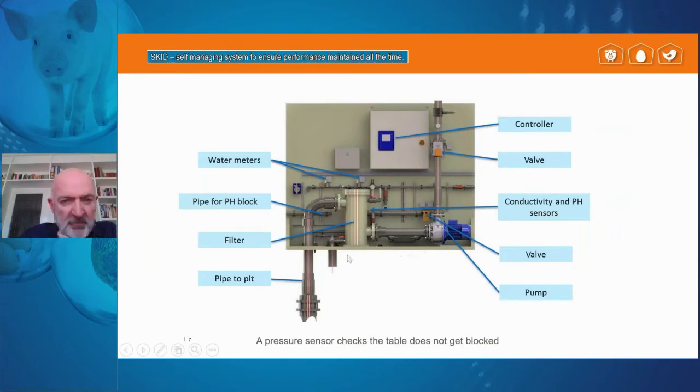This is what we could refer to as a skid. It's an engineering frame. In commonplace today, these systems are fairly standard. So in here we have the pipe that pulls the water out through the scrubber pit. There's a filter that is obviously retaining any dirt that gets into the washing water to protect the pump, and then the water goes along the pump.